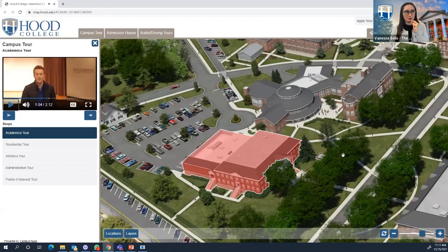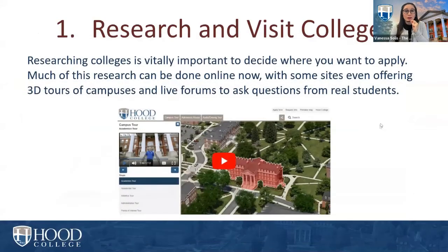And again, this is just an example. As you can see, we have a tour with the student right here, and we're just going through different buildings in our campus. You really want to do that for each single institution that you go. Remember, nowadays with COVID, unfortunately, most of the institutions have this option. So you may want to see where you're going to study.